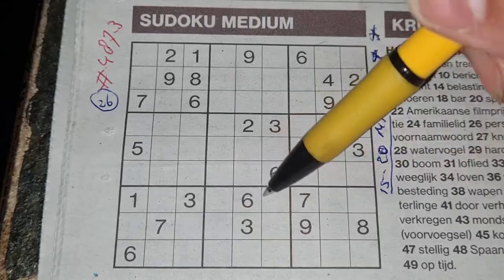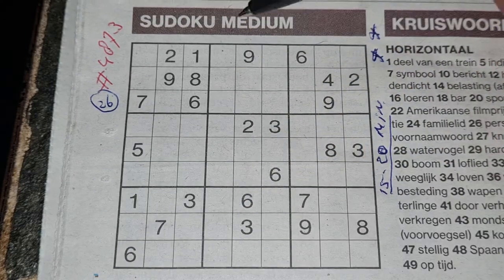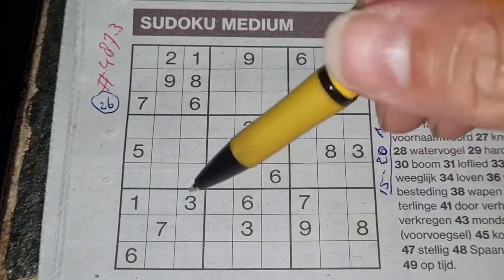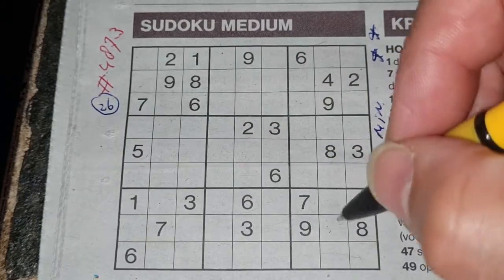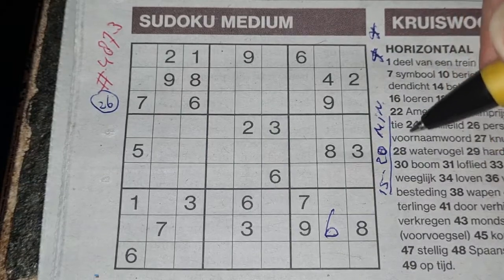A lot of sixes. 1, 2, 3, 4, 5 sixes. So let me start with a 6 then. We have a 6 in the last row. 6 in the row. In that row. So in the row between, the only place left for the 6 should be there. Alright.